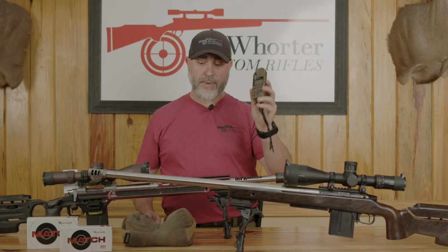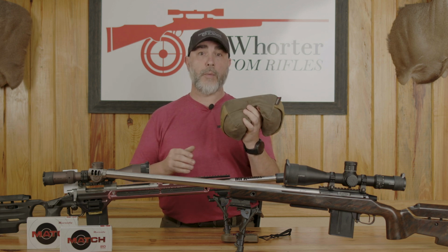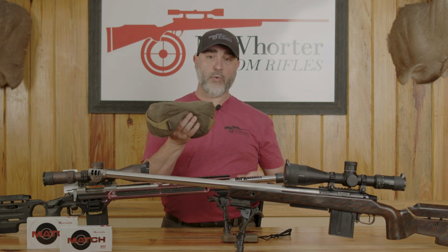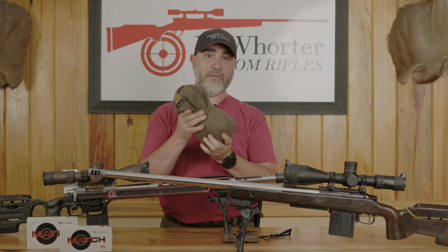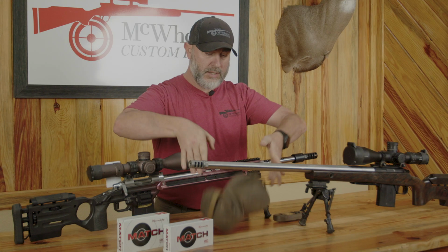I don't go anywhere without my Kestrel and my bag, which is a Schmedium from Armageddon Gear. The Schmedium bag can work as a rear bag or front support. It's filled with lightweight fill or heavyweight. Mine's a heavy with sand.